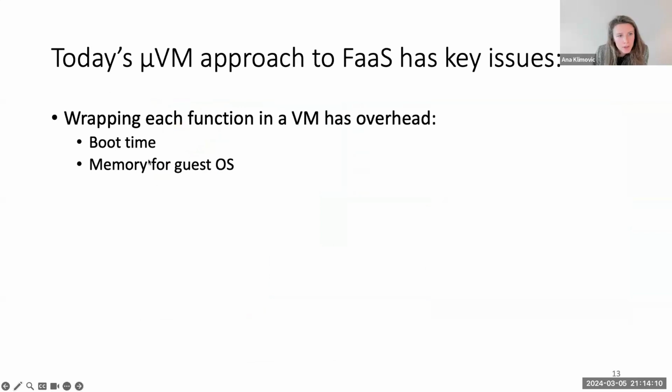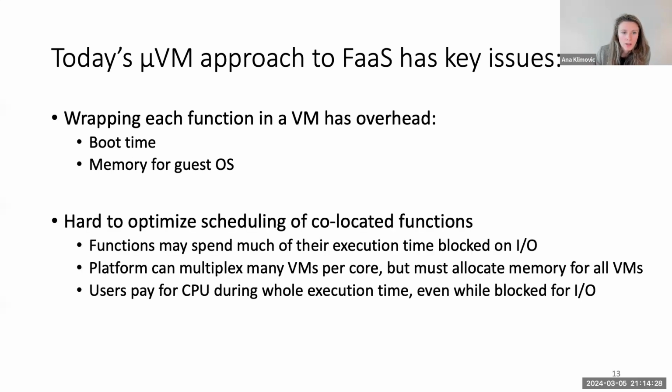So what are the key issues that correspond to this overhead? We're wrapping each separate invocation of a function inside of its own virtual machine. So we have to boot that machine in the cold start, and we have some extra memory that needs to be reserved for the guest operating system inside of each one of these functions. The other thing is that it's hard to optimize the scheduling here. Yes, the platform is in charge of scheduling and can decide how to allocate resources. But how is the platform really supposed to know?